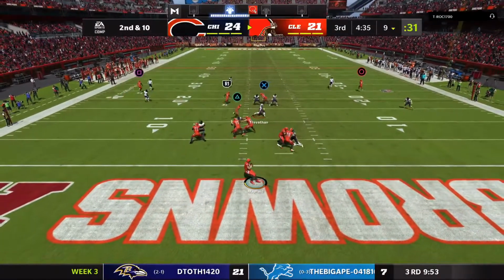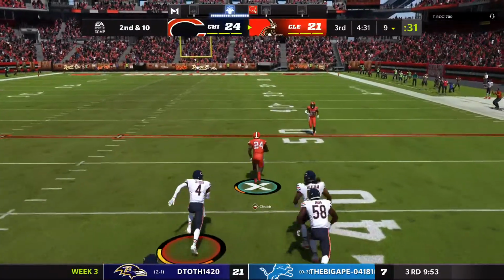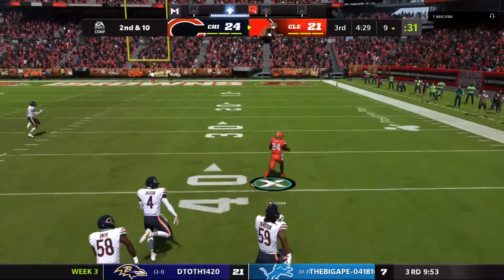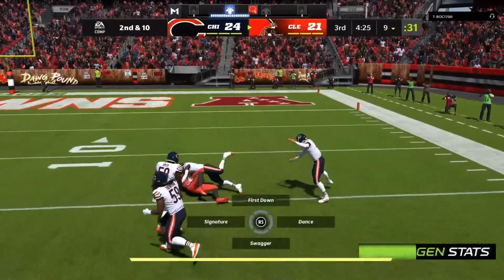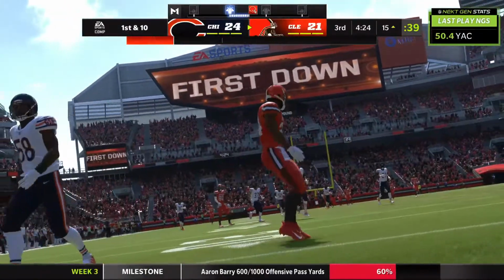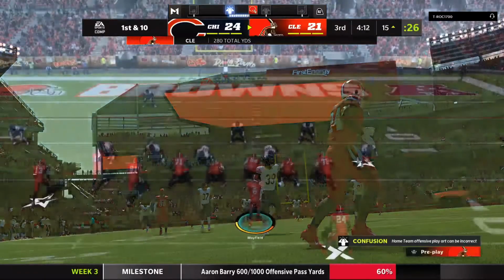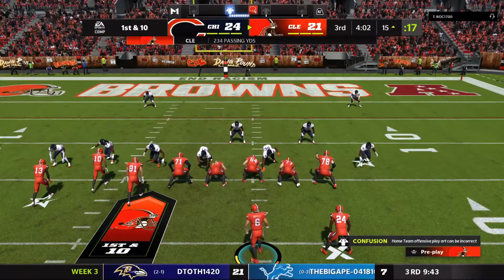Throwing, Mayfield. And he gets it to his running back, Nick Chubb. And he takes this thing way down into Chicago territory. Well, he's definitely difficult to account for out of the backfield, and he makes something happen there with the ball in his hands.